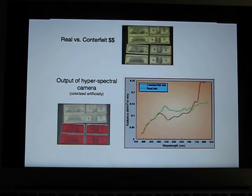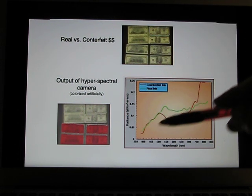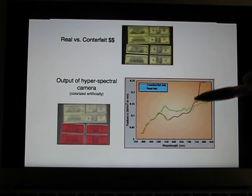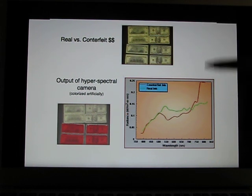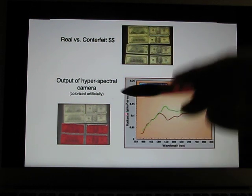If we are able to see the infrared, it's actually pretty convenient. Like this is just one example, showing you the real money and the counterfeit money. They all look the same because the spectrum looks the same. And they start to separate in the infrared range. So if we are able to see infrared, it's very easy for us to identify this is the counterfeit money, that's the real money.